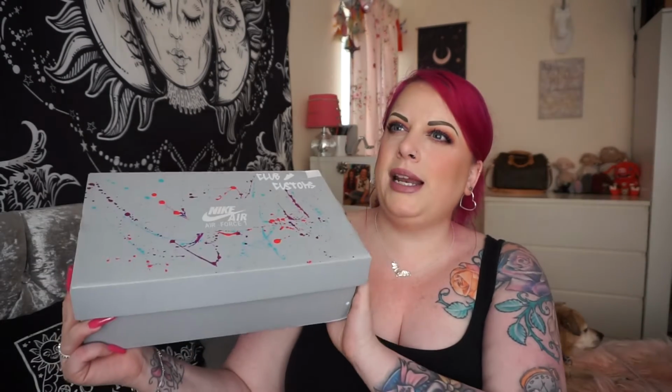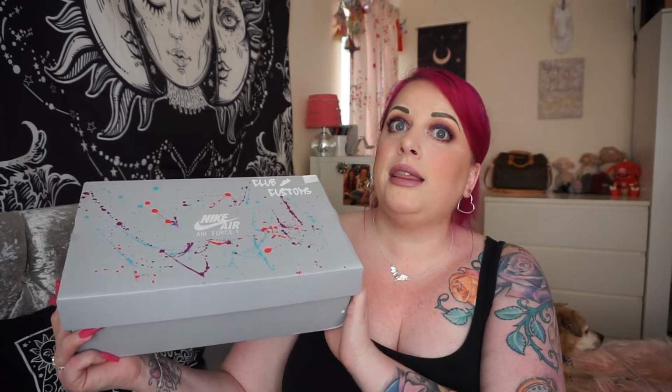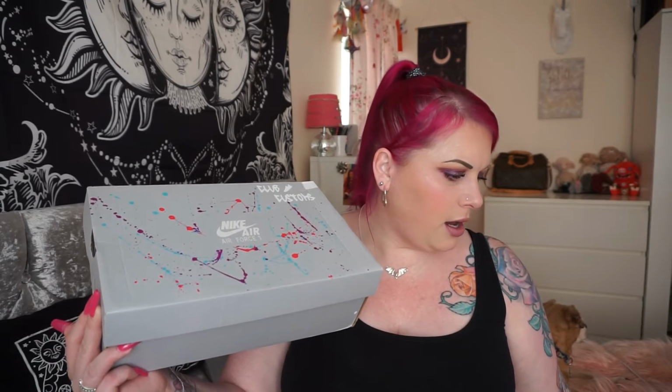And I believe this pair was from, this is the Etsy pair, and these cost me £139.95. So the shoes on their own, like Nike Air Force Ones, are £95 I think at the moment. So I paid an extra £45 to have them personalised.